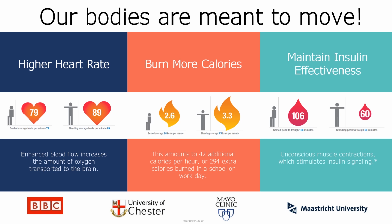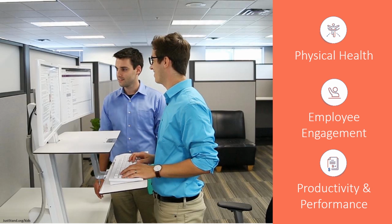Ergotron's research via universities focuses on three key areas. First, metabolic: heart disease, diabetes, high blood pressure, cancer. Number two, musculoskeletal: carpal tunnel, neck pain, back pain, joint issues. And number three, performance and productivity. Introducing low-level physical activity in everyday workstations helps with physical and metabolic health, employee engagement, and productivity.